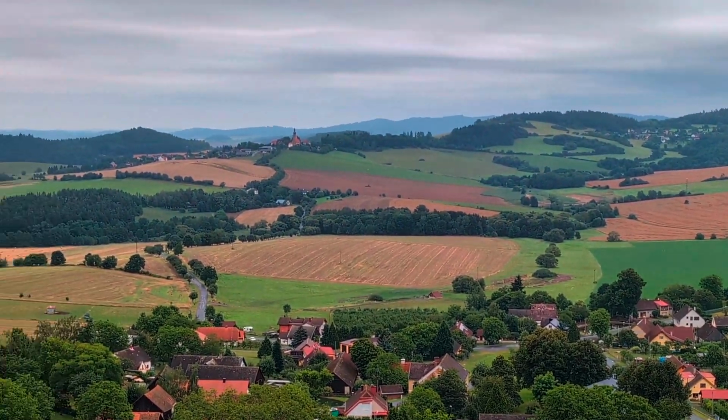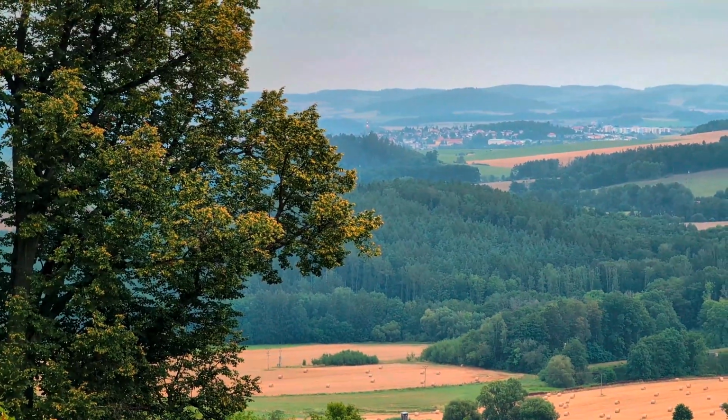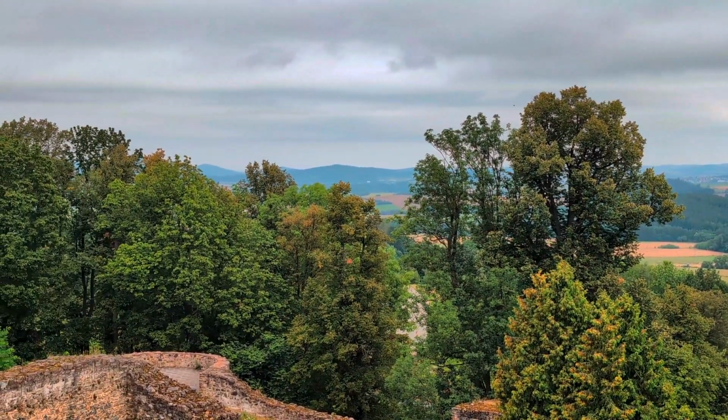The moat around Klenova Castle was a key part of its defences. It was wide and deep, making it tough for enemies to get close to the walls. Plus, it probably had water in it, which would make things even harder.